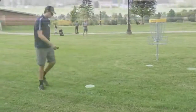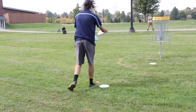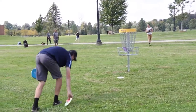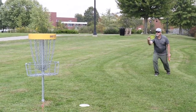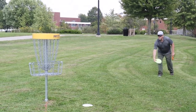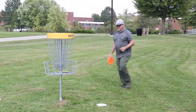Oh, there you have it. Nice solid run, but it flew past the basket a bit. Got a tap in here for Ben. It's a great drive. That's definitely a bonus birdie there. That's a tough hole to get. That passes his test on the tester.